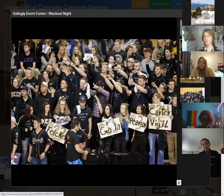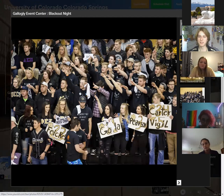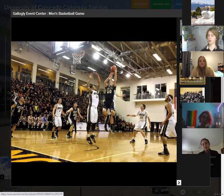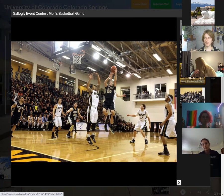So the Gallegly Center is where all of our men's and women's court sports play. So that's men's and women's basketball, as well as women's volleyball. They play and practice here. So you never have to fight the NCAA teams for time at the rec center, because they're here and they have their own court and their own facilities that they use. For anyone that's really interested in sports, we are NCAA Division II, but we still have a really awesome sports program. We don't have a football team, but that's kind of a blessing, I think, because a lot of our other sports really get to shine more.